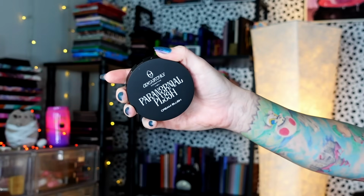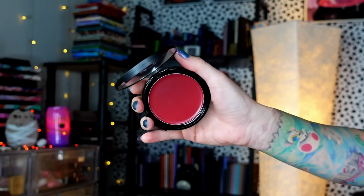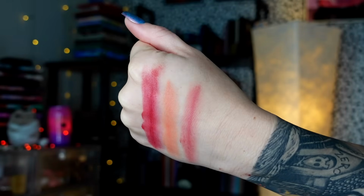Unearthly came out with 3 cream blushes. These are so pretty. These are the Paranormal Plush blushes. The shades are Blood Moon, Burnt Rose, and Wicked Blossom. I'm wearing, I want to say Blood Moon today. Yeah, this red. And as you can see, it doesn't even have to be as intense as the pan.